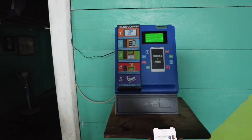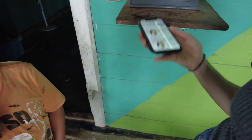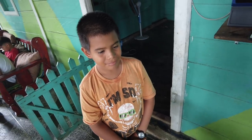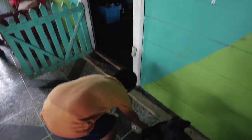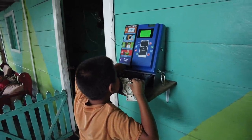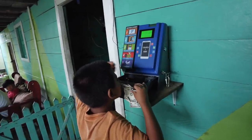This is how you get the Wi-Fi here, or just on your phone you can do it. $1. ¿Y a quién le doy el dinero? Oh, usted, el encargado? This is the internet boss here, okay. I got a dollar. Oh man, this little kid is running the whole system here. But yeah, he knows what he's doing. He's got the key and he can hook up the Wi-Fi. This seems to be the town center here. Everybody hanging out, drinking beers. I'm the only person with a mask and I'm sweating.